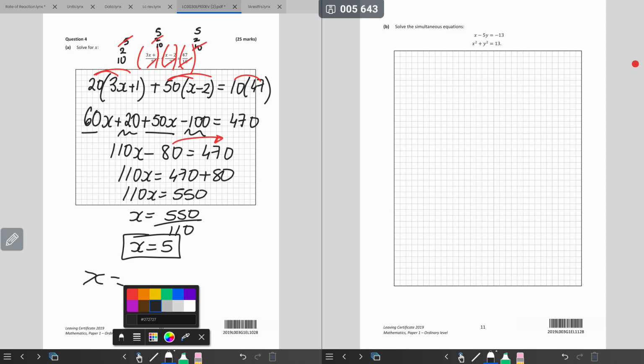Work with the simpler one. Technically that's a line, that's a circle. You're going to find out where they meet. So you work with a simpler one, you get one of the letters on its own. What's the simpler one, the top or the bottom? Which letter might you get on its own?